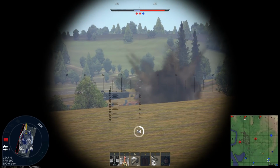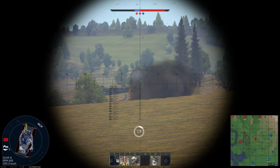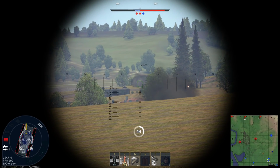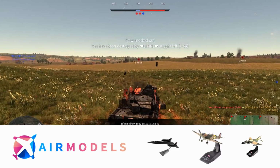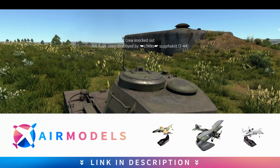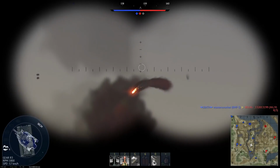You can sit here with that BMP missile going everywhere, and it's kind of cool. It's a neat little gimmick. Unfortunately, it doesn't really prevent the mainstay of your opponents, and as you can see, I get taken out by a T-44, but I'll explain this a little bit later in a bit more depth.